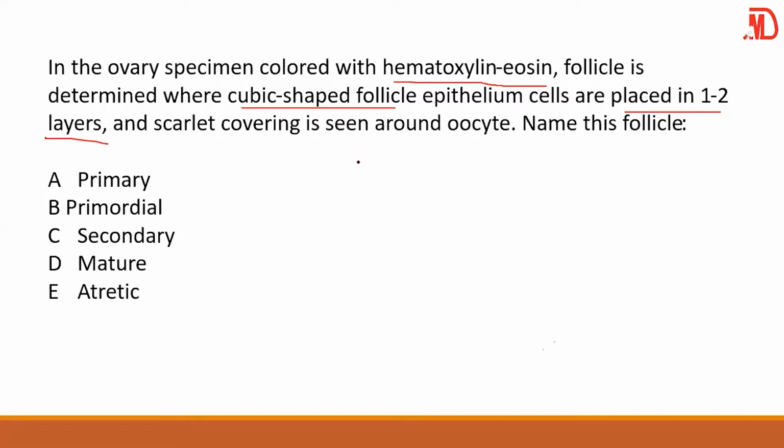For primordial features, right? What do you see under primordial? You will see a dominant, small, only one layer of flat granulosa cells. Again, only one layer of flat granulosa cells is seen. It is dominant but small, and only one layer. So that is what primordial features are. I'm saying this because if you go to exams and you see only one layer, dominant cell, you are thinking of a primordial.